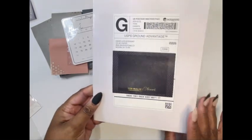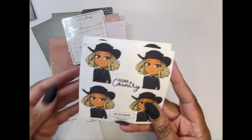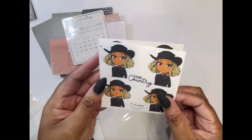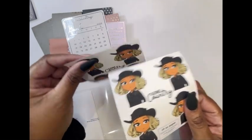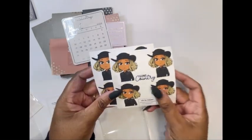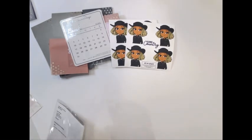So now let's open up the Also Paper Happy Mail. And these are the Beyoncé stickers for the release date of her new country music. She doesn't sell stickers regularly now, though she does sell digital and she's selling other items.